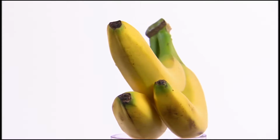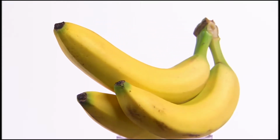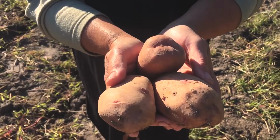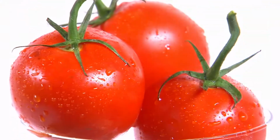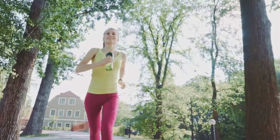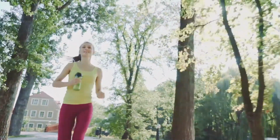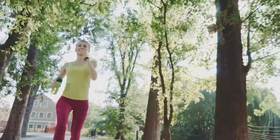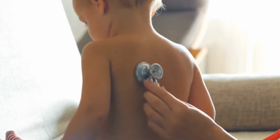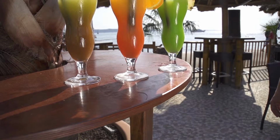Number 9. Bananas. The resistant starch found in foods such as bananas, potatoes, grains, and legumes may benefit your health by aiding blood sugar control, supporting gut health and enhancing satiety. This is a form of starch that is not digested in the small intestine and is, therefore, considered a type of dietary fiber.